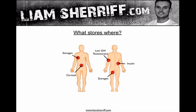Okay, so first of all we're going to discuss what actually stores where, so which hormones are responsible for storing fat in which areas of your body. Just to keep it nice and simple, I've got a little diagram here. On the left hand side we have an arrow pointing to the bust area of women, or the man boob area of males, with the word estrogen next to it.